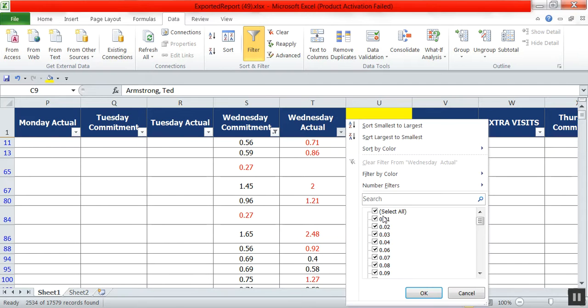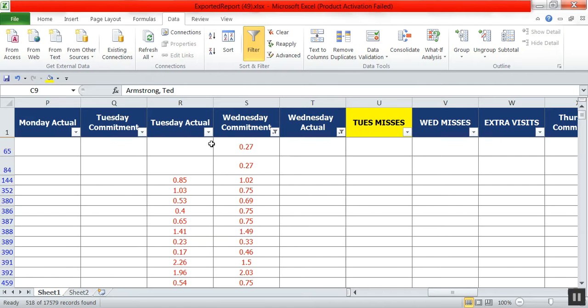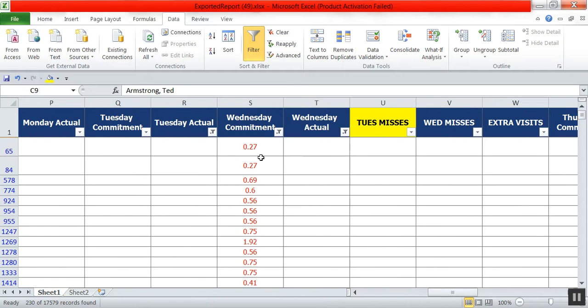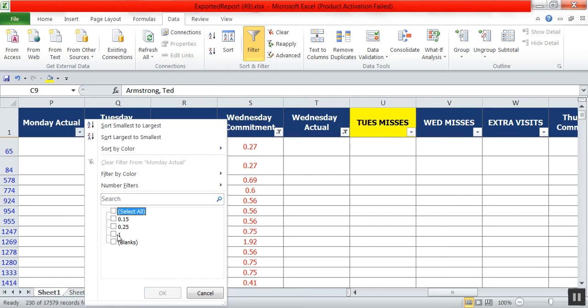On the Wednesday actuals, I'm going to click the unselect all, and I'm going to go down and click the blanks because I want to see what stores were not done. Okay, so we're going to go back to Tuesday actual because some stores were done early. Don't know why, but they were. And we're going to go down and click blanks. Some of these stores may have been done on Monday actual. Let's see. We're going to go down, and yes, a few were. We're going to do that and click the blanks.